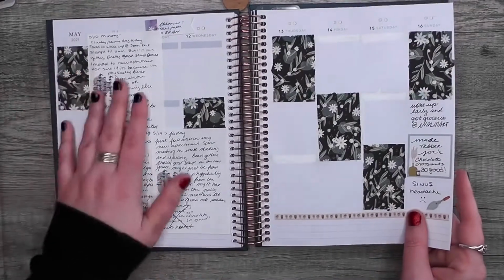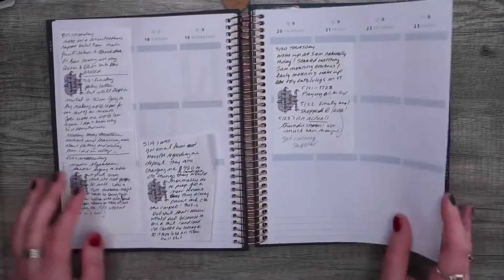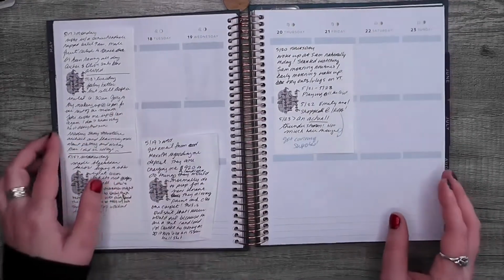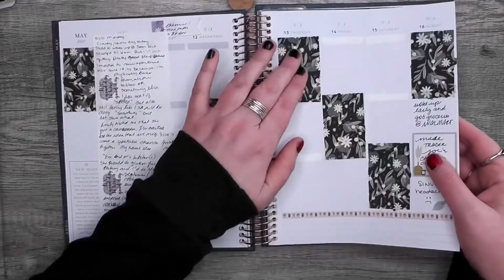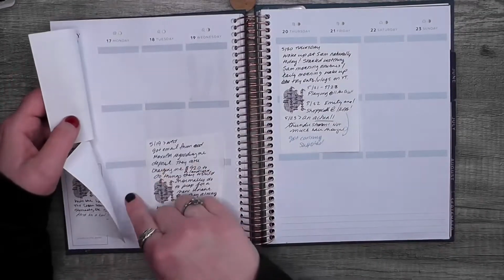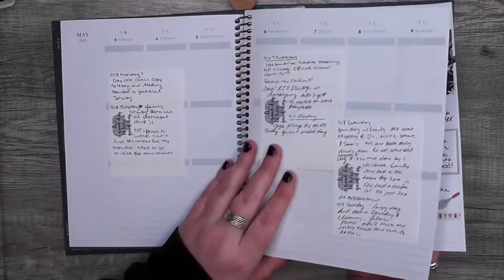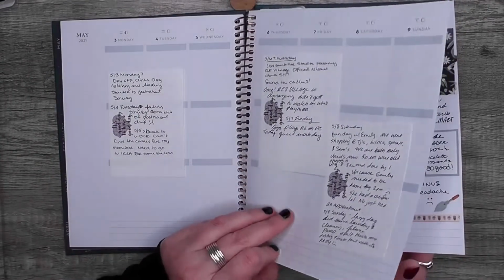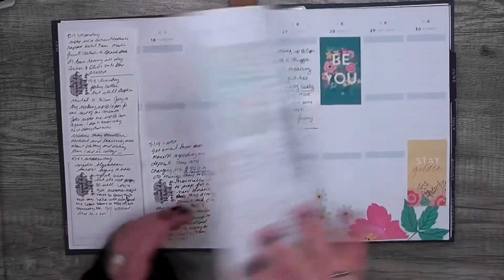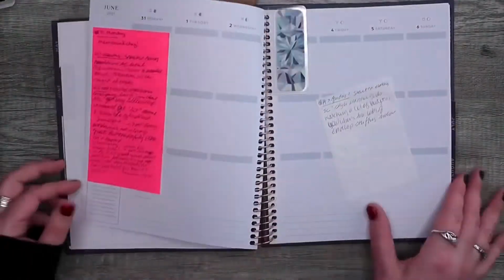This is when the garden box came out, and I used the tissue paper as full boxes. And wow, that's interesting, is that the tape? Yeah, that's the tape. That's interesting how it went through the page. I've never seen that before. It must be this Recollections paper. Oh well, see, great intentions.